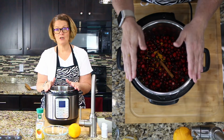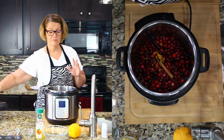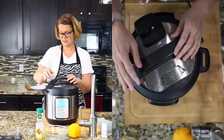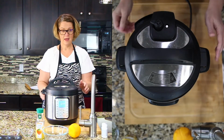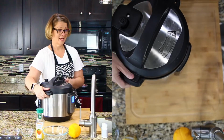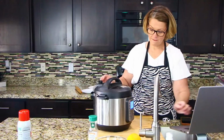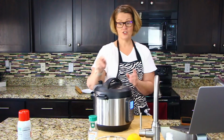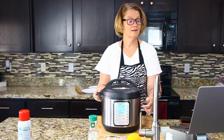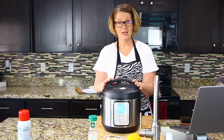Now this is going to pressure cook for 1 minute. We are going to allow a 5-minute natural pressure release. So we're gonna close the back pressure valve and we are going to set the front. Use your plus and minus keys so you can adjust to 1. You'll see the 1 on the front panel. It's going to take just a moment and we're going to hear some beeps.